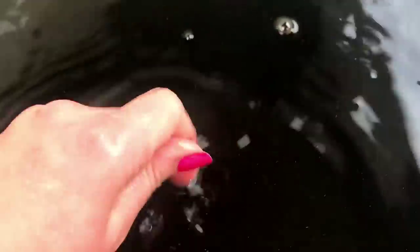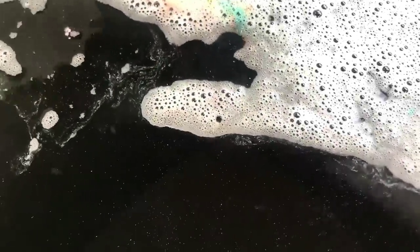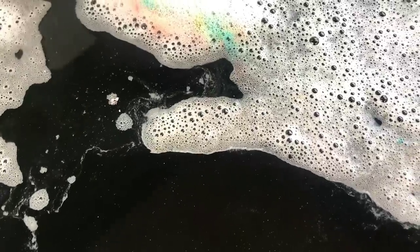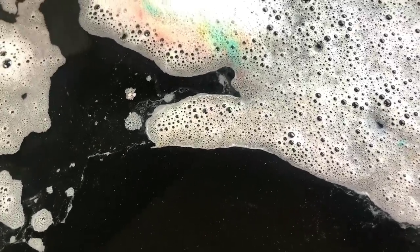And just the creativity in this bomb, it's just beautiful. And her moisture level is always really, really nice. I just absolutely love this bath bomb. And I love Chanel from Rock and Oil. I just absolutely love her bombs. Okay, guys, well, let's check out the bubbles.